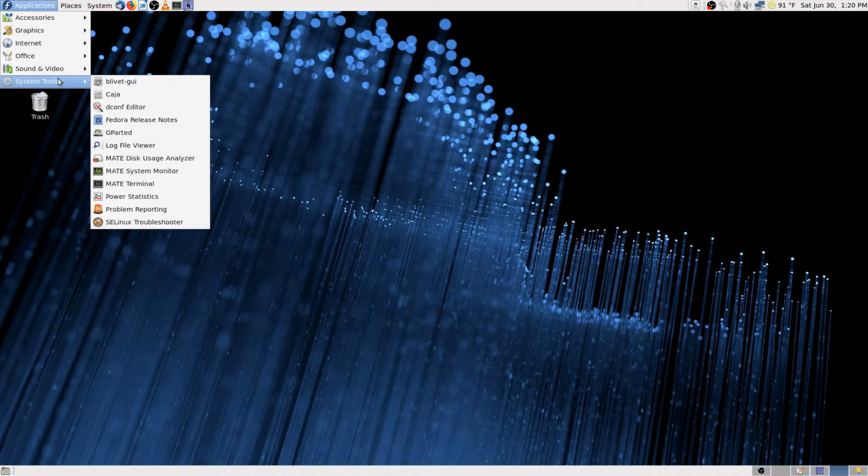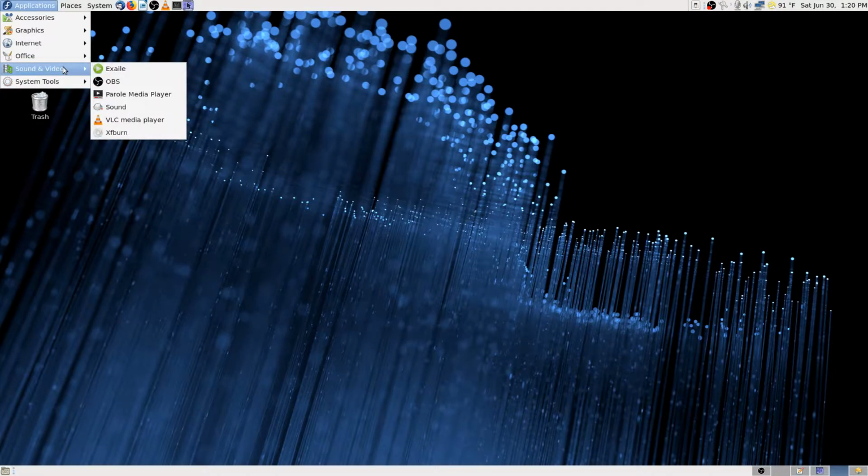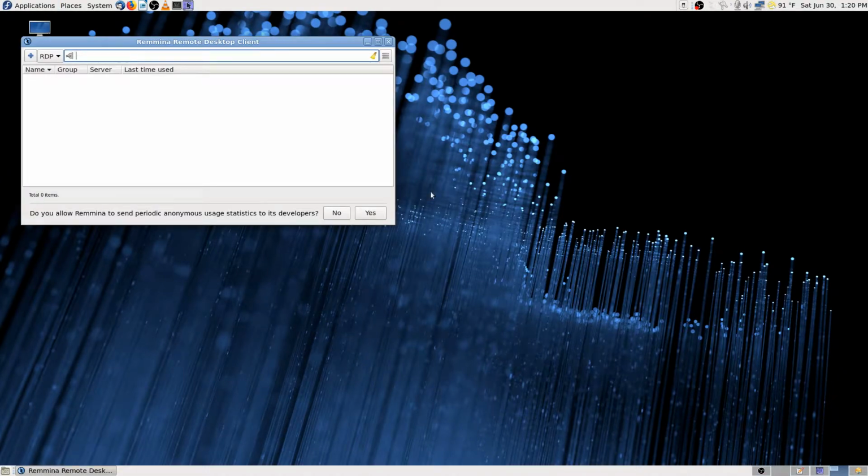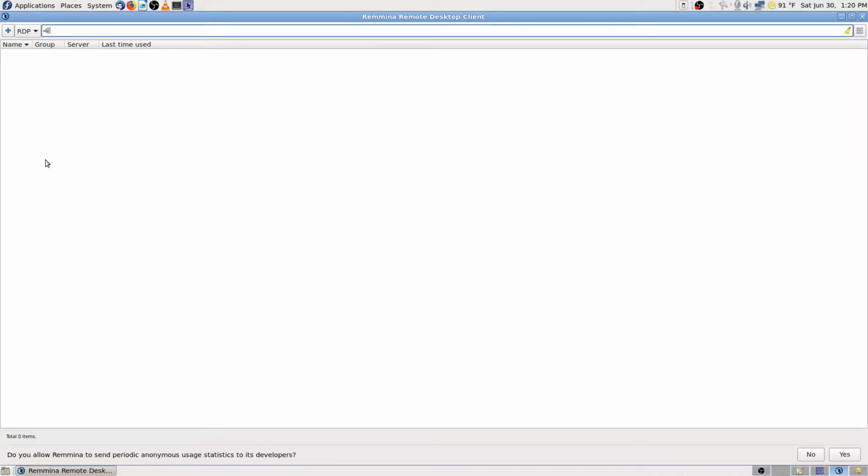Let's see. I think it'll be in System Tools. Some apps don't show up until you reboot. Not too many anymore. There it is, Romania. Well, that's a completely different one. Let's see how it works. As long as it works. SSH, no. VNC. Yeah, see, you can do different things.